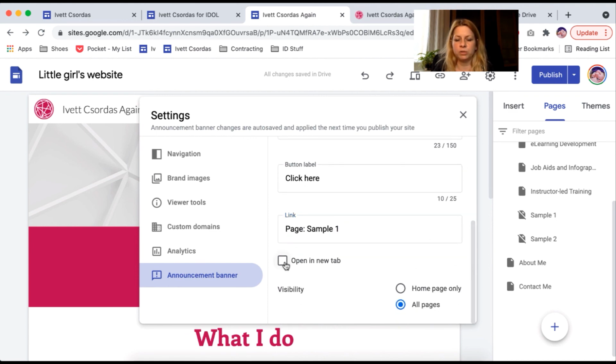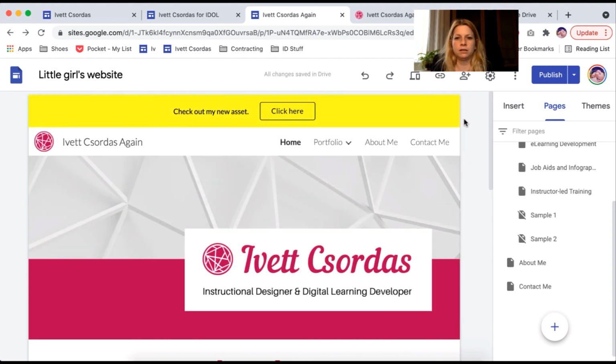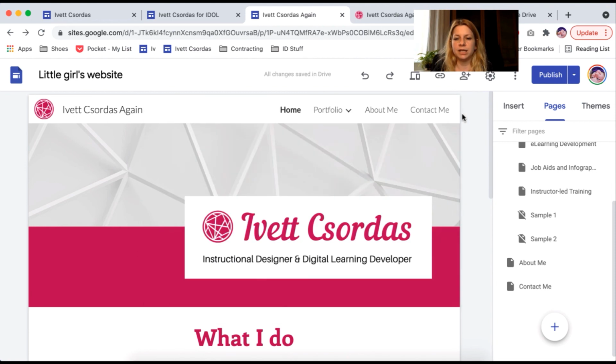And then you could say open in a new tab, or whether you want to show people this banner on the homepage only or all pages. And then that's it. We don't need to save it because it's kind of turned on here. Ta-da! That's what it is. Yeah, just to show you that's also possible. Turn it off and then it disappeared. Okay, what else is available?